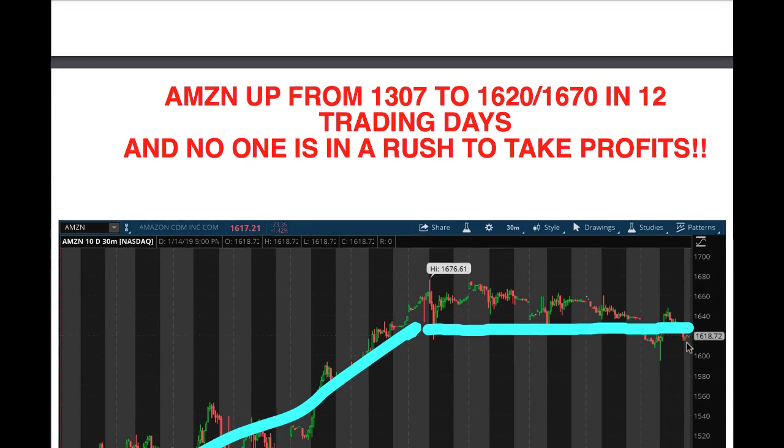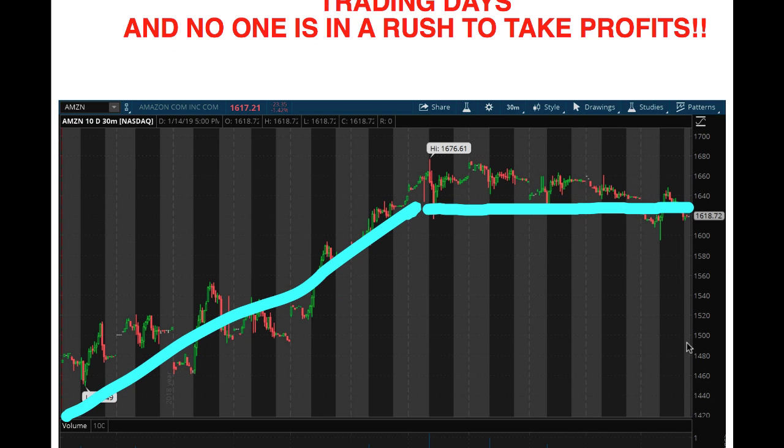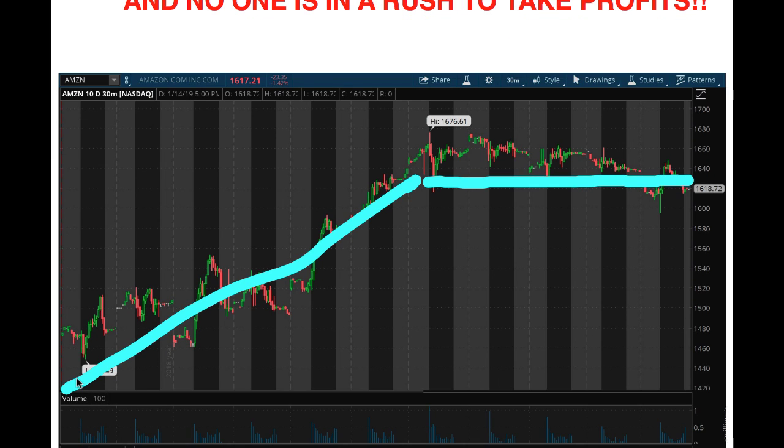The same thing on Amazon, right? In the last 12 trading days it went from 1307 to the 1620, 1670 range. I mean, that's almost a $400 move. And look, here's the huge move higher. Now it may appear to you that it's falling, but all it is, is trading sideways. Okay, it's trading sideways, and you clearly see there was one point in the morning it was dropping to just under 1600.